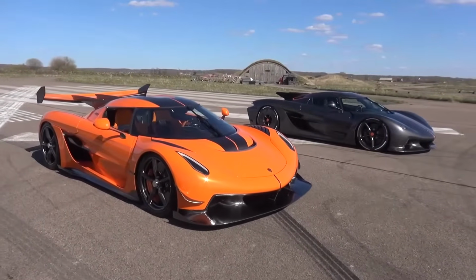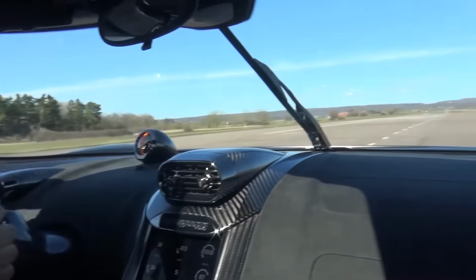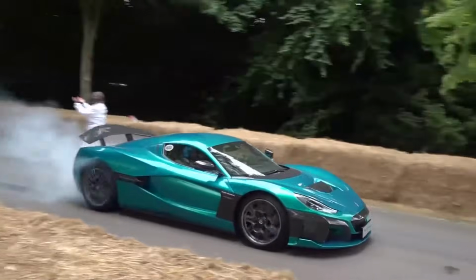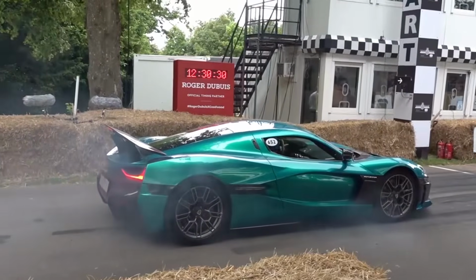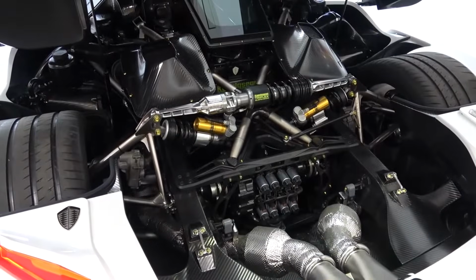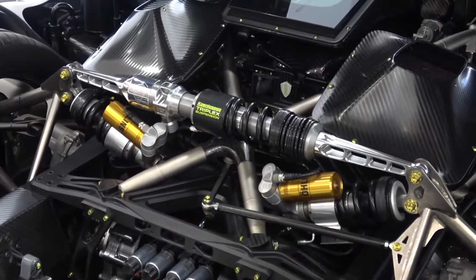Meanwhile, Koenigsegg has developed new special aerodynamics and an engine capable of producing up to 1,622 horsepower for the Jesko Absolute. Serial vehicle testing is not yet complete, but the company's announcement of plans for a world record may indicate that they are nearing completion.